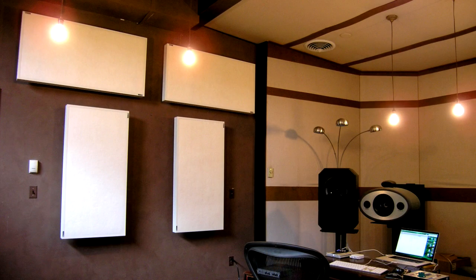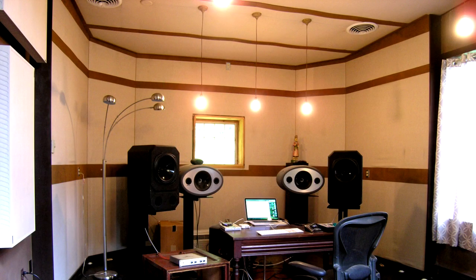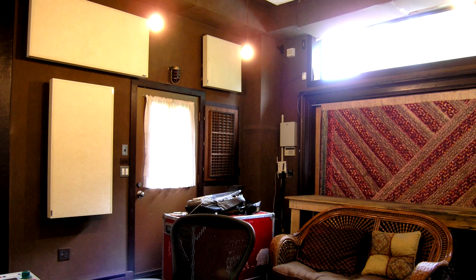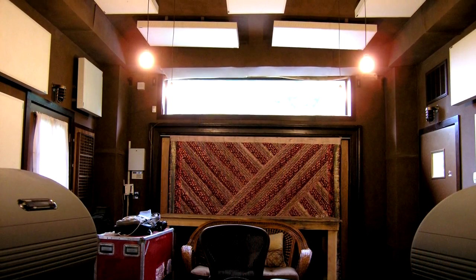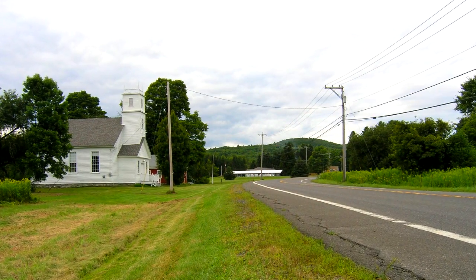Just for people's reference, this room is probably about 15 by 20 or something like that? I believe it's 21, 22 long, 15 and a half, 16 wide, depending on how much sheetrock, where you're at. And the ceiling height is 11 and a half, something like that. So it's definitely a good-sized room. It's like a small studio that's tucked away in nature. It's really cool up here.